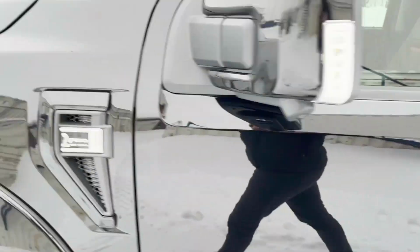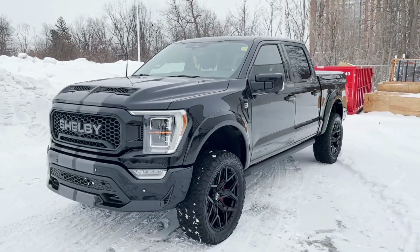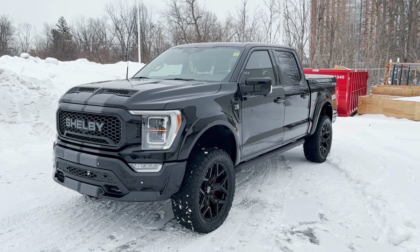So if this is something you're interested in, we still have a couple of 2022s down here at Donnelly Ford Lincoln. Send me an email, we'll get you set up with any more information you're looking for. And again, this is a beautiful truck that you have to see to believe.